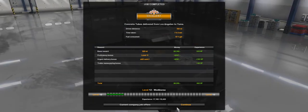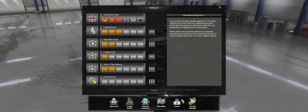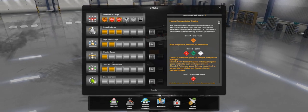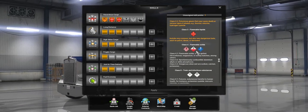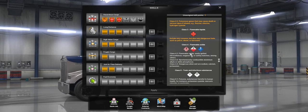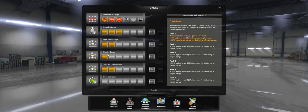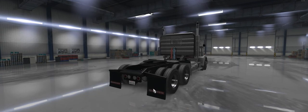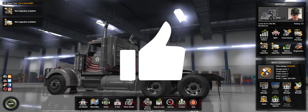Anyway, I think I might have leveled up there as well. So we might end up having to choose a point. Yes, we have. Right, so with that, I am going to go to... We have Fragile. Or do I go with another ADR Class 4? What's in a class 4? Flammable solid, easily ignited, nitroglycerin, magnesium. Spontaneously combustible, aluminium, dangerous when wet, solid. Yeah, I'm going to go with fragile because that evens everything up, doesn't it? Yeah, so let's apply that one. Cool. Right. So, there are no upgrades available, but we're happy. The truck is good. So, job done.